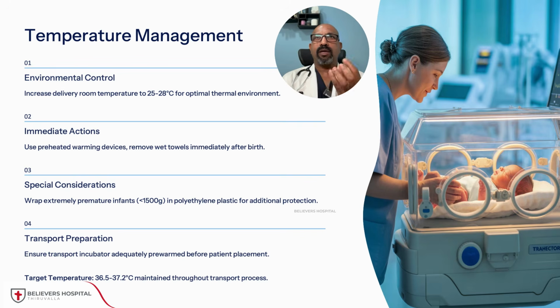The key step to prevent hypothermia is raising the environmental temperature to 25 to 28 degrees during this preparation for transport. Use preheated warming devices, wrapping these extremely premature babies in polythene sheets to minimize evaporative heat loss. Ensure the transport incubator is fully pre-warmed before placing the baby inside. The goal is to maintain a core temperature between 36.5 and 37.2 degrees Celsius throughout the transport process.